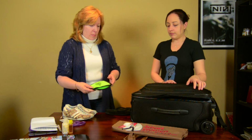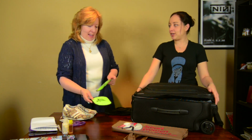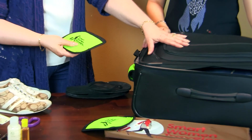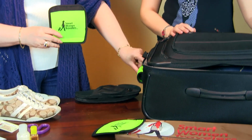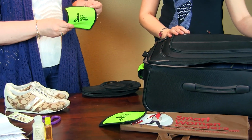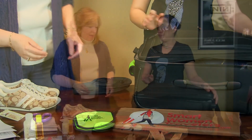Speaking of Smart Women Travelers, I'm all set so I can see my bag in the carriage. I know, because black is the common bag. Mm-hmm. And when you see the Smart Women Travelers neon green coming on the luggage carousel, you will know it's your bag. And I have my name in there, too. Wow. You are learning.